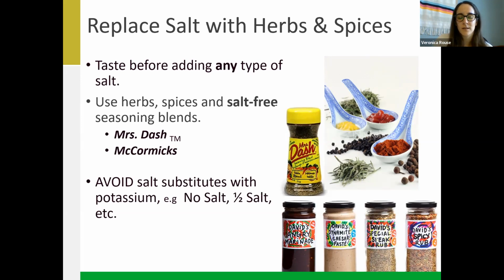And what they've done is, Samantha had talked about salt. So salt is two molecules, sodium and chloride together. And when you're looking at the salt substitute, they have potassium and chloride together. So they simply replace the sodium molecule with the potassium molecule. And sometimes when we have too much potassium in the form of a supplement, it can interact with some heart medications. And that's why we simply suggest avoiding it. I also don't think that they taste that great. They have a little bit of a metallic aftertaste. So I would encourage the herbs and spices instead.